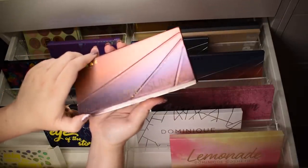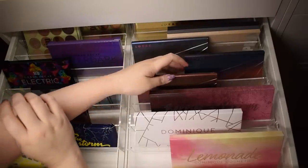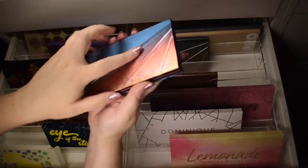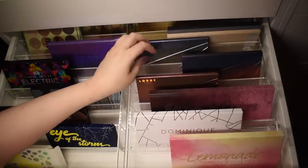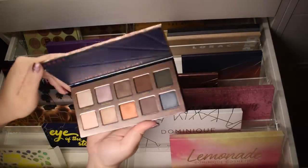This is Lorac Unzipped Desert Sunset. And Ocean. This packaging is kind of neat. It just peels right back. And I've seen these at Hot Look for like 16 bucks, if you were interested in them and you like the Lorac formula. This is Mountain.